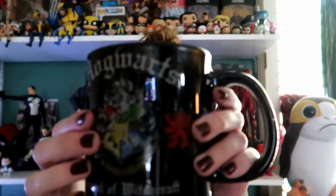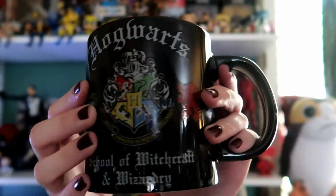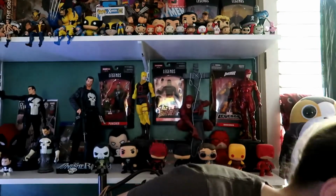So this one is the Hogwarts Crest, the School of Witchcraft and Wizardry. And then the last mug I was really excited about. This is the first one I saw, I think, and I was like, get out of the box! Okay, dogs are upset. It fought me. The Dark Mark.